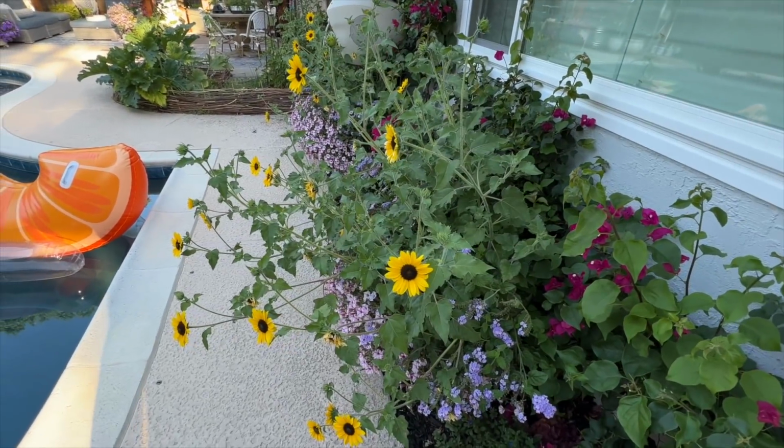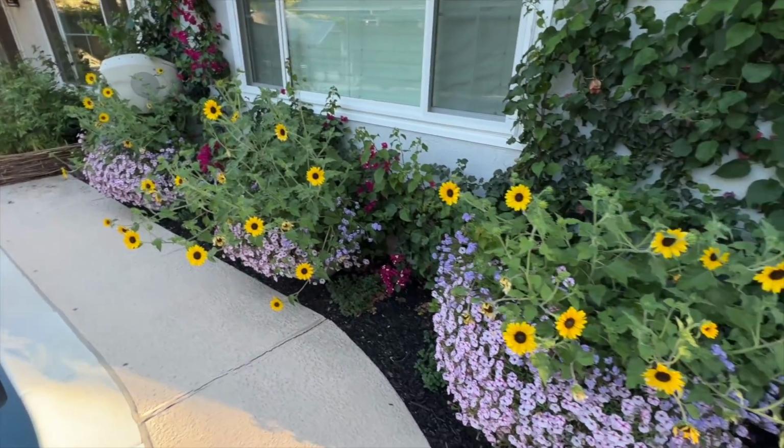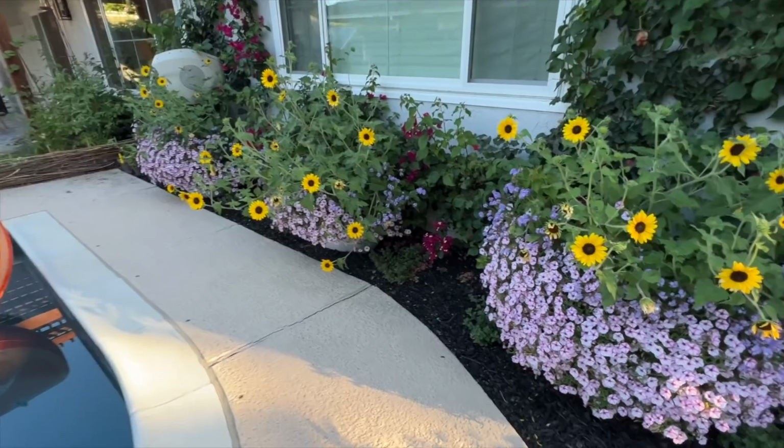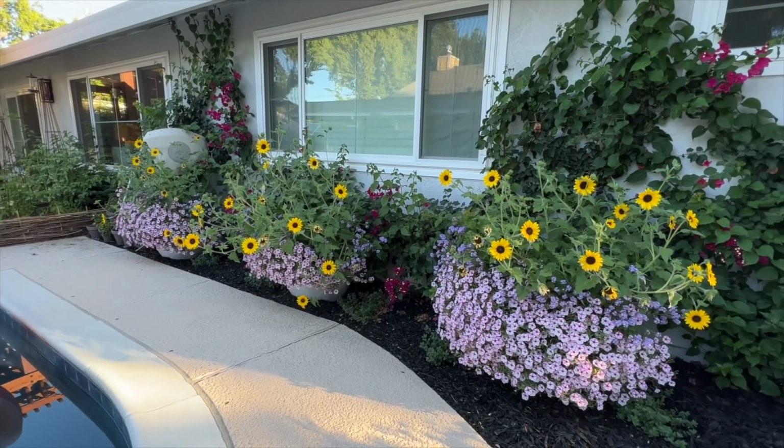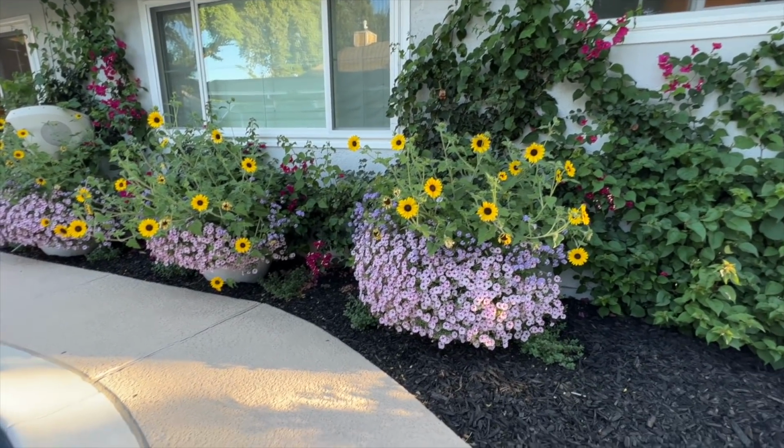And I knew I was pushing it with the size, and I knew that it was gonna kind of lean out a little bit, but I just love it. It looks so full and it looks so lush and summery. So I'm really, really enjoying it.